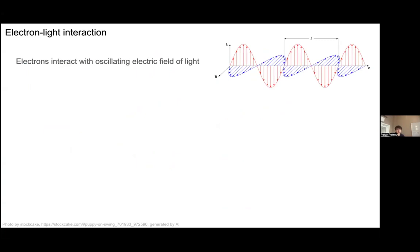So as I mentioned, light is an electromagnetic wave. So you've got oscillating electric fields. And when an electron passes through such a field, it will interact with this oscillating electric field. So say at a point, your electric field is oscillating back and forth, that electron will feel that force and oscillate back and forth. So in a homogeneous field, say this is an electron, and your electric field is oscillating back and forth. Ultimately, the electron stays where it is on average. The motion averages out to zero.